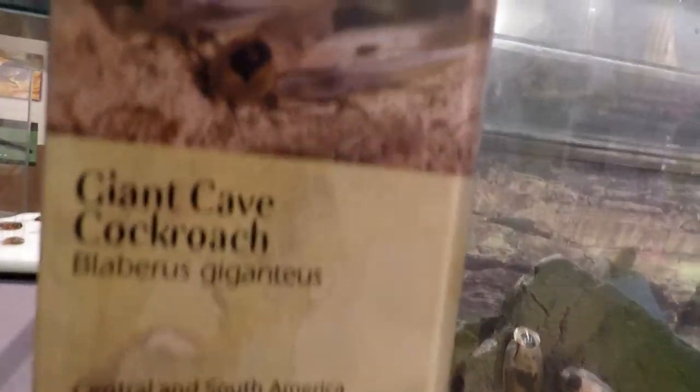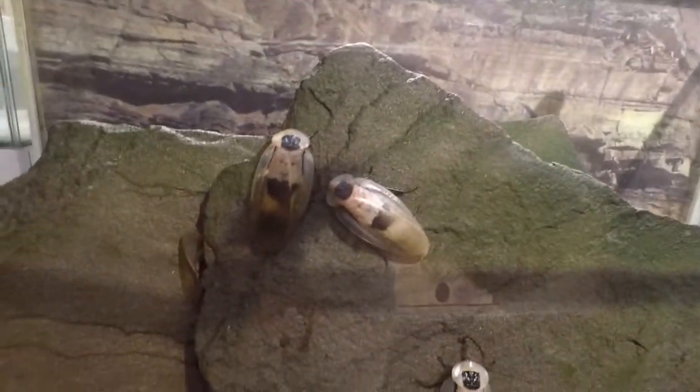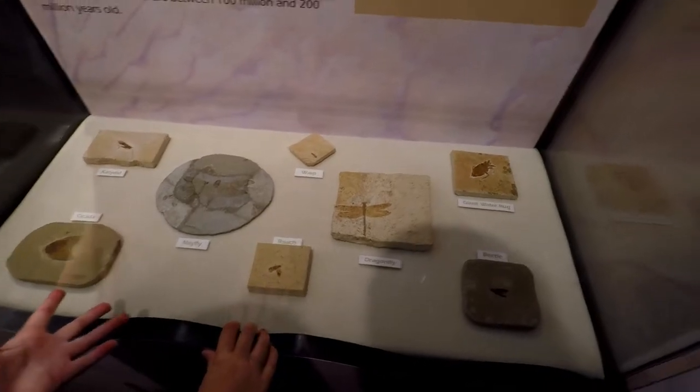This is a giant cave cockroach. Oh boy, they are starting off. Wow. That's a cockroach. Insect fossils? Finding answers in fossils. Oh, look. That is cool.